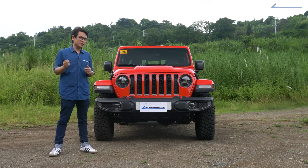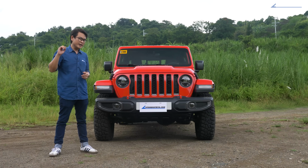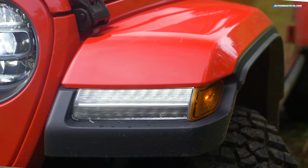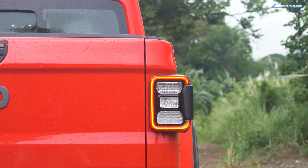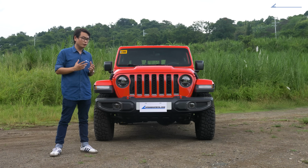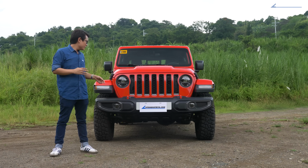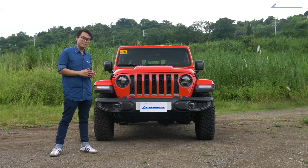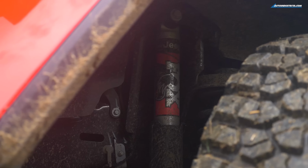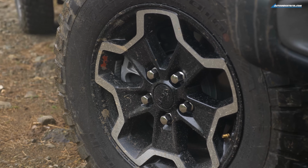But of course, just because it looks old school doesn't mean it's totally old school, because you get LED lighting all around. You have LED daytime running lights, LED headlights, and even LED brake lights. Now this is the Rubicon model, so you get some off-road goodies here and there. You get these exposed tow hooks by the front bumper. You get Fox shocks on every corner of the wheel, mud terrain tires, and these unique 17-inch alloy wheels.